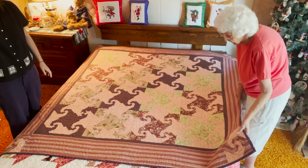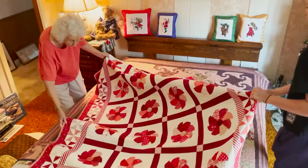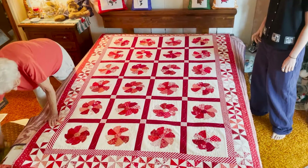This is hand applique. And it's made just because I like red. Beautiful. This is a form of the dress and plates. You can make all kinds of shapes and so on, and they're all dress and plates. This is a hand applique one.